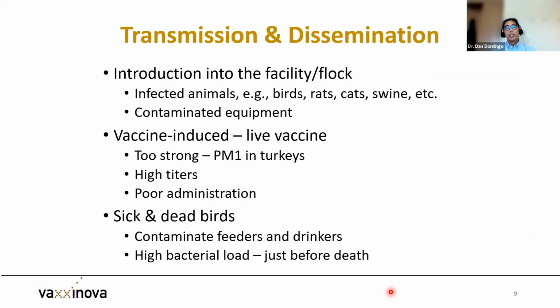Now, transmission of this disease, the introduction is usually a wonder sometimes. We may not necessarily pinpoint exactly where the Pasteurella enters the flock, but introduction into the facility could be from other animals. And likely, a lot of times it is from other animals, whether it's other birds, other wild birds, or often it's the rats, the vermin, the cats, other animals within the farm.